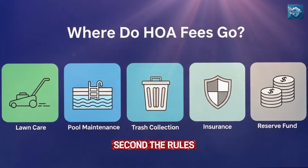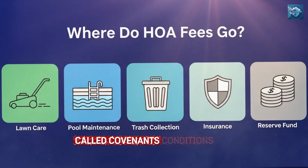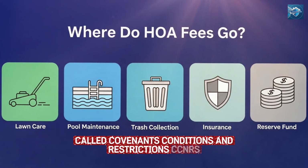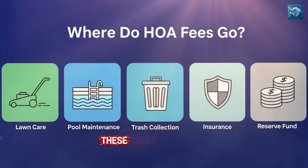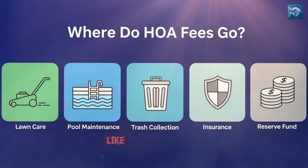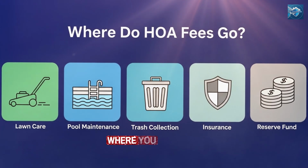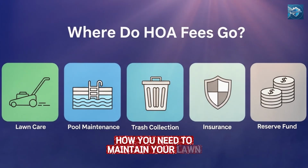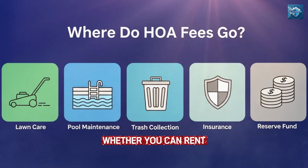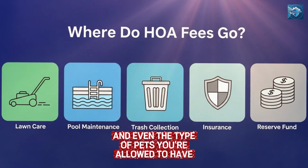Second, the rules. This is the big one. The rules are written down in official documents called covenants, conditions, and restrictions, CC&Rs, along with bylaws and other policies. These rules can cover almost anything, like what color you can paint your house, where you can park your car or boat, how you need to maintain your lawn, whether you can rent out your home, and even the type of pets you're allowed to have.